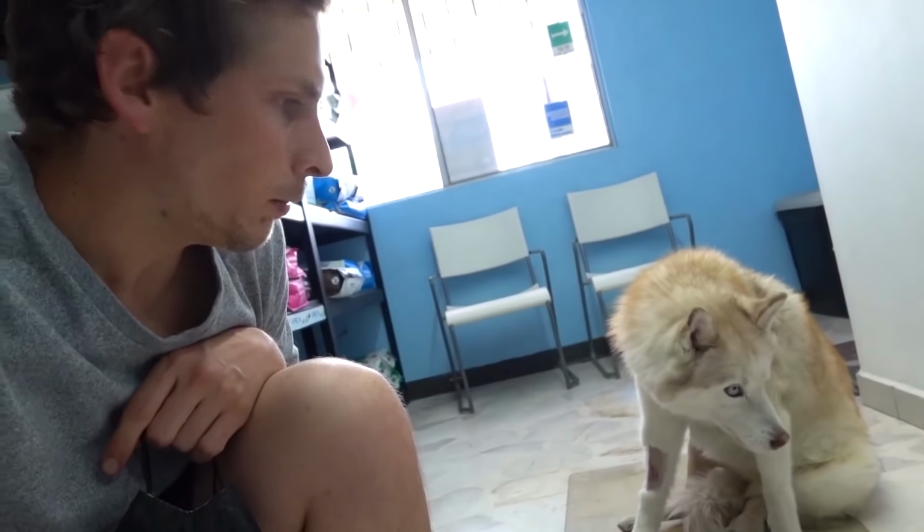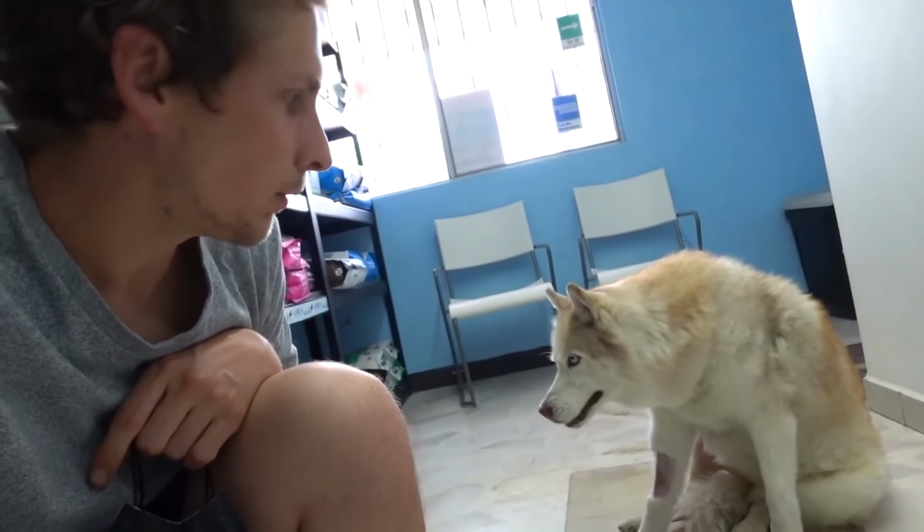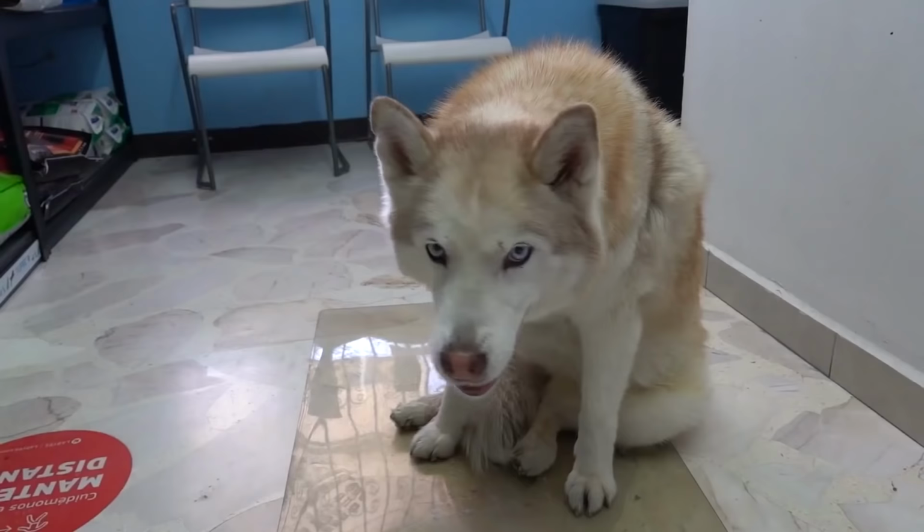We've now been at the vet for a little over 7 hours, and she's been out of surgery for, I think, 5 hours now or so, and they want to see her walking before we leave, and she was able to just stand up and take a couple steps for the first time, so we're seeing some progress.